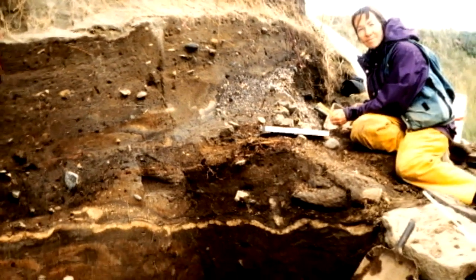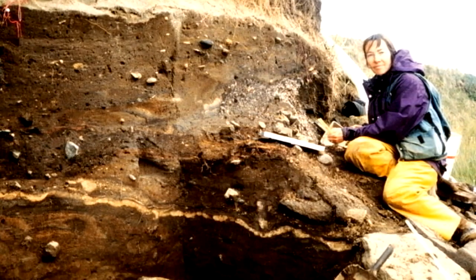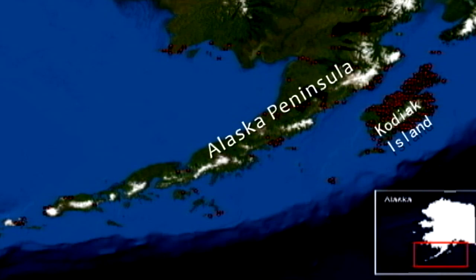We're looking at bones from archaeological sites to see if we can see any evidence of climate change in the archaeological record, looking at sites that come from western Alaska, mostly the Alaska Peninsula and the Kodiak Island area.